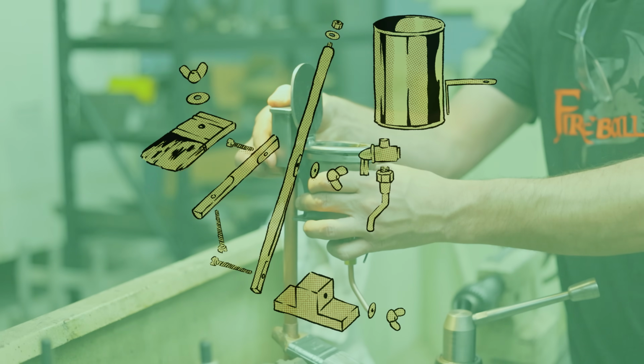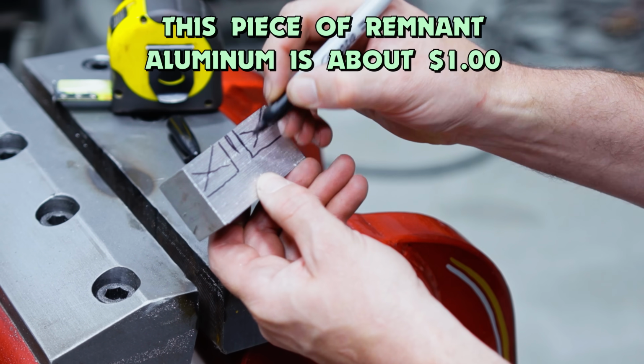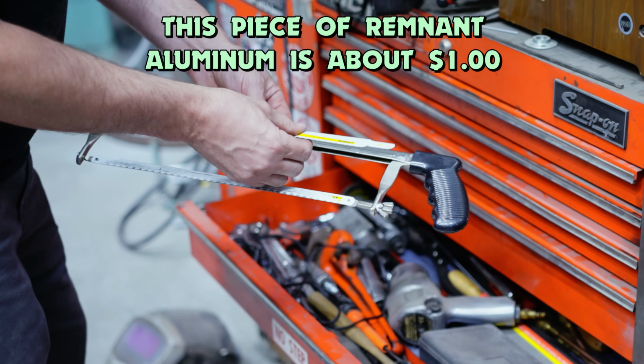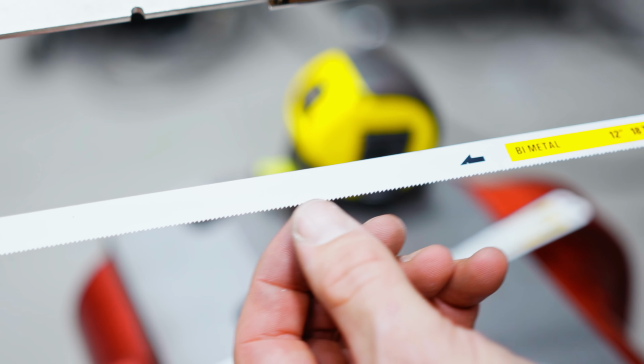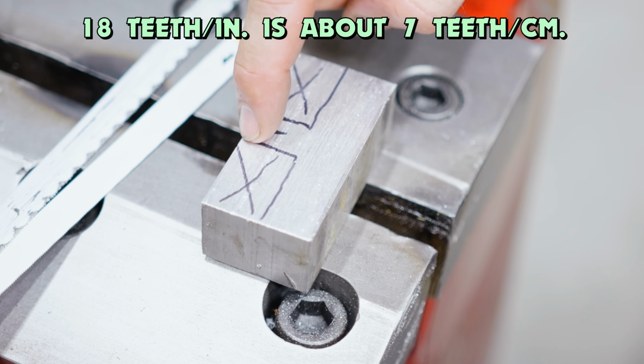So let's get started on the build. I'm using this piece of aluminum block. It's gonna be the base, and I need to make an ear in it, just like it says in the magazine. So I'm gonna do this with the hacksaw. This is a thick piece of aluminum. So in order for this to cut correctly, we want to use less teeth per inch. And this one happens to be 18. That center piece is gonna be what we're gonna be attaching the rod to.